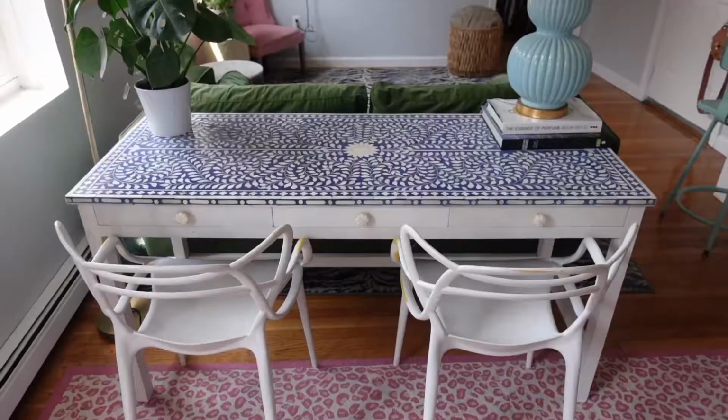And then on this wall, I have all of my paintings from Peter Keil. They're really funky. They're definitely not everyone's cup of tea, but I love them.